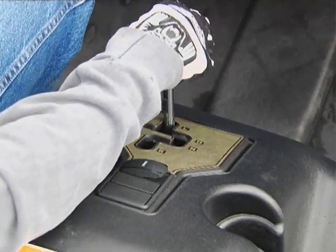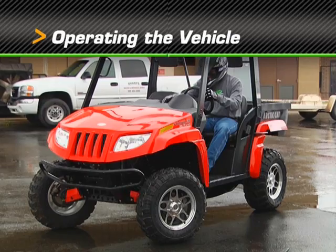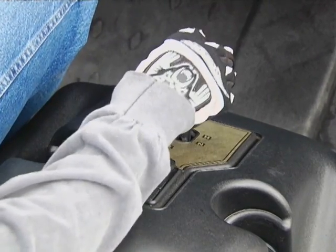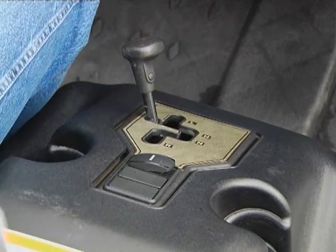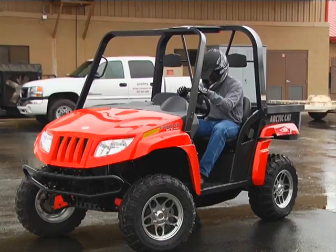Once the engine is warm and you're ready to drive, apply the foot brake and shift into the appropriate forward range or reverse. With the foot brake applied, release the parking brake. Then release the foot brake and slowly press the accelerator to start moving. Always keep your arms and legs inside the vehicle.